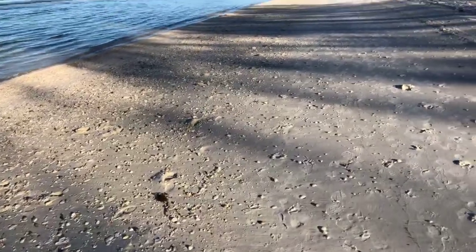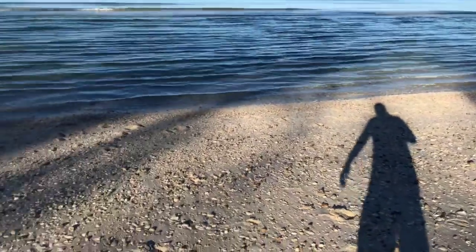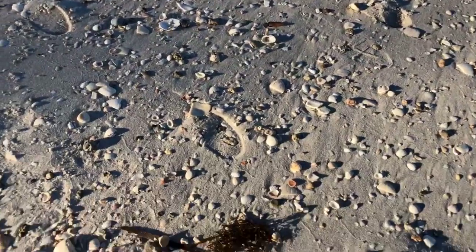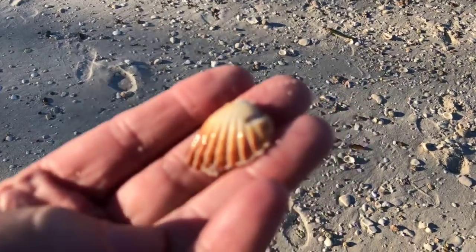Beautiful shells out here, though. I mean, everywhere you look, you can always find something beautiful. You find these little things everywhere.